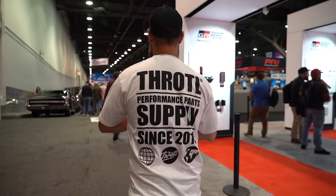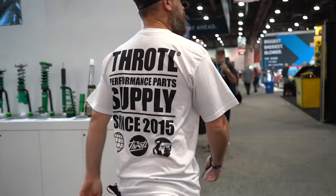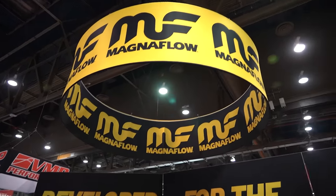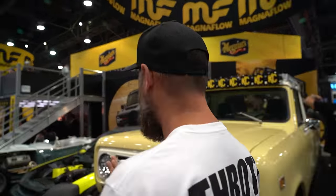All right, well, we're inside the SEMA Central Hall. There are many halls here, but this is the one that has the Magnaflow booth, and that's where the Freek is positioned, and we're gonna head over and check it out now. Really excited. This is a big opportunity for Throttle and for me because this is a vision of a project that I've had for like 10 years, and Magnaflow liked it so much that they wanted to have it in their SEMA booth. So that's pretty freaking cool. It was never the intention of this build. Let's head on over and check it out. There it is.